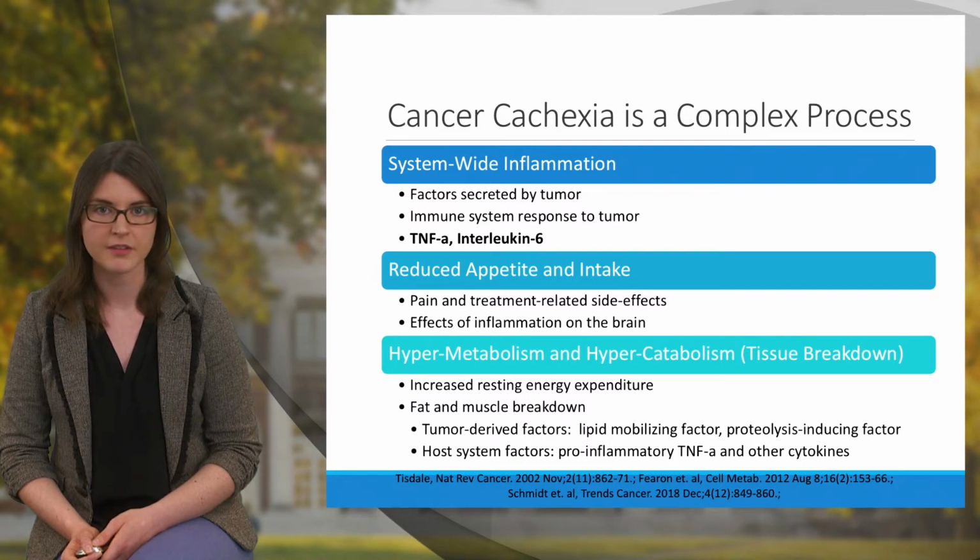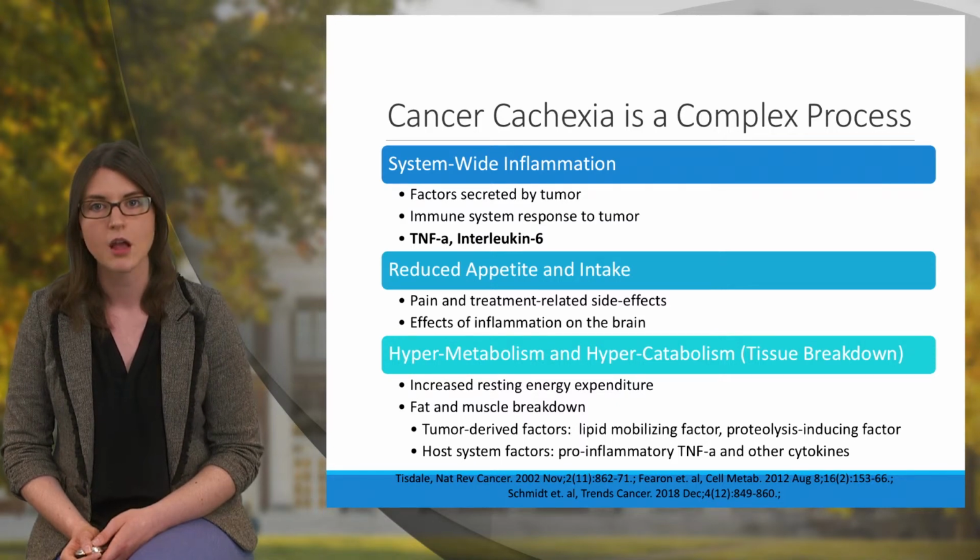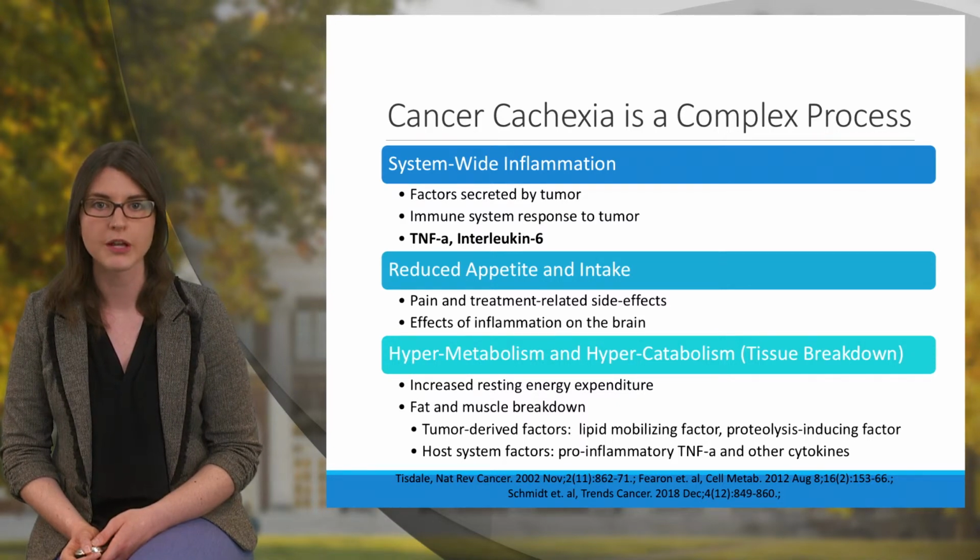The calorie deficit in these patients is then made worse by a state of hypermetabolism, with many patients having increased energy usage even at rest. These changes in metabolism may be related to increased levels of mitochondrial uncoupling proteins, which generate heat rather than usable energy, or due to the process of aerobic glycolysis within the tumor, an inefficient use of sugar which then forces the liver to expend even more energy regenerating glucose for the rest of the body.